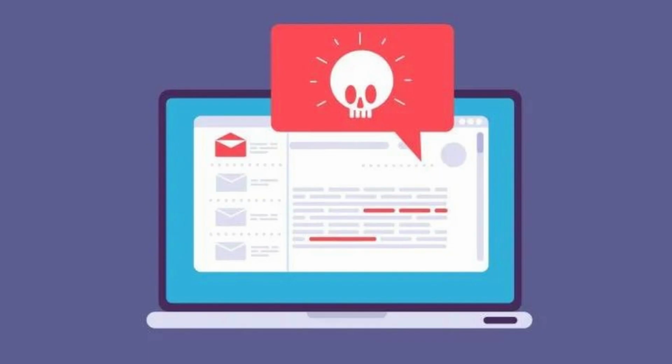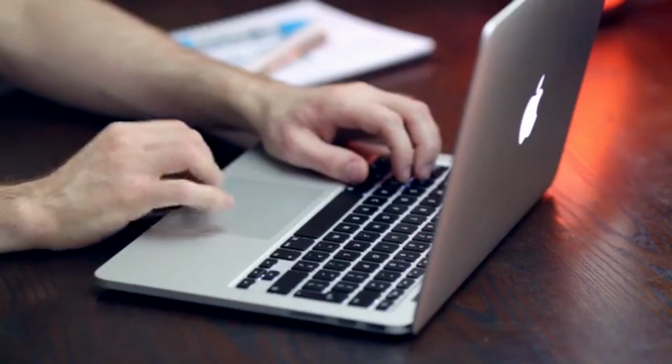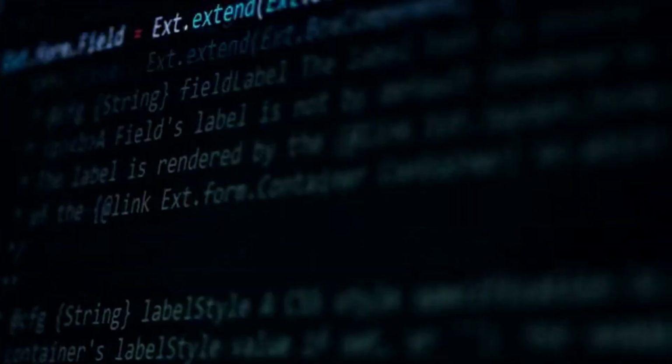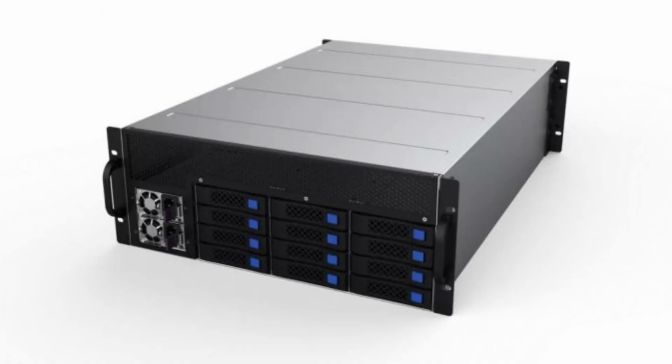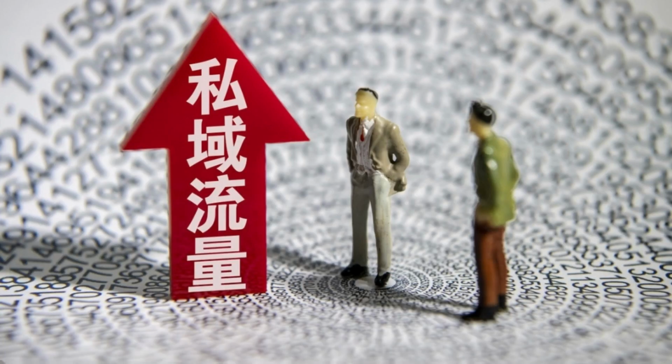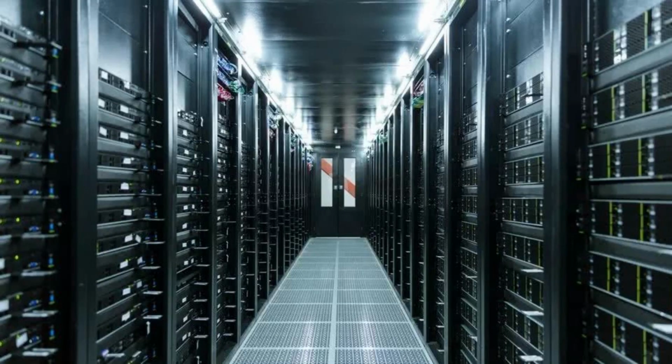Enhanced security: with no neighboring websites or users, your server becomes more secure, significantly reducing the risk of data breaches or cyber attacks. Total control: you gain full control over server configurations, software installations, and security settings, enabling customization to meet your specific requirements. Scalability: dedicated servers can be scaled up as your website or application expands, accommodating increased traffic and resource demands seamlessly.